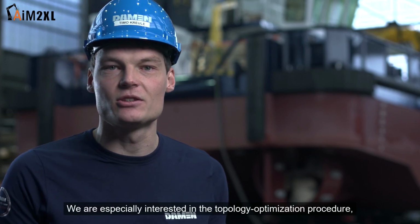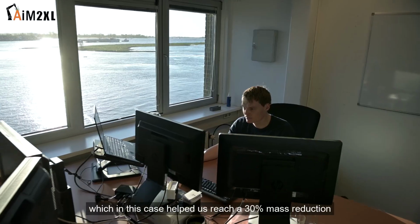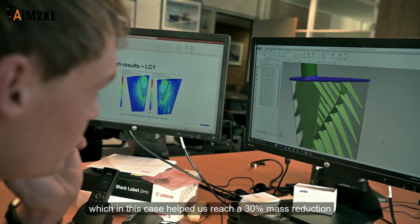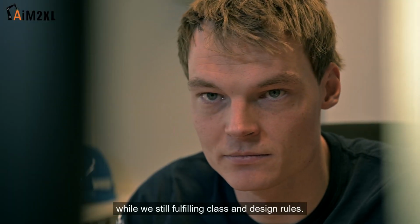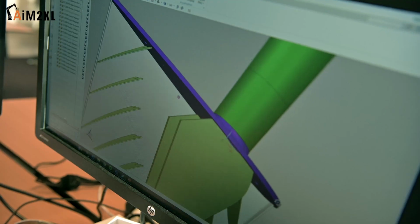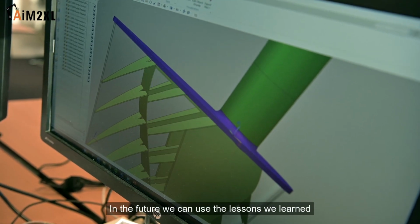With the third demonstrator, we want to use the shape freedom that 3D printing gives and produce a better performing product. We are especially interested in the topology optimization procedure, which in this case helped us reach a 30% mass reduction compared to the original structure, while we still fulfill class and design rules. In the future, we can use the lessons we learned also for other critical components.